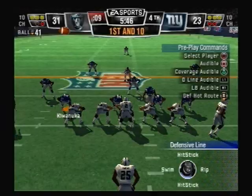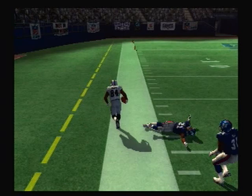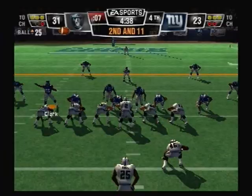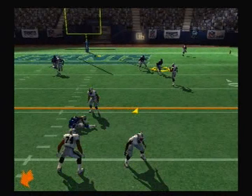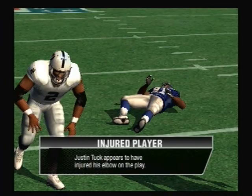But drops back on first down. Moves up. He lays it out there. Pass completed. He's out at the 24. Whiteout has put on quite a display. Here's the halfback. He's under pressure. Completed. Tuck seems to be a little shaken up on that play.